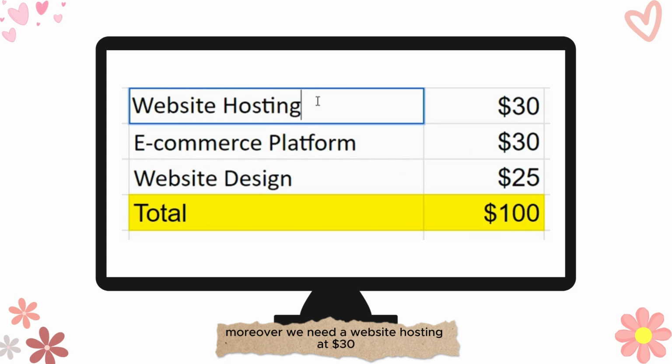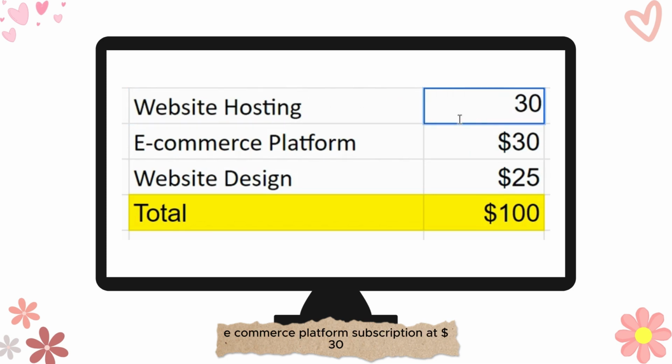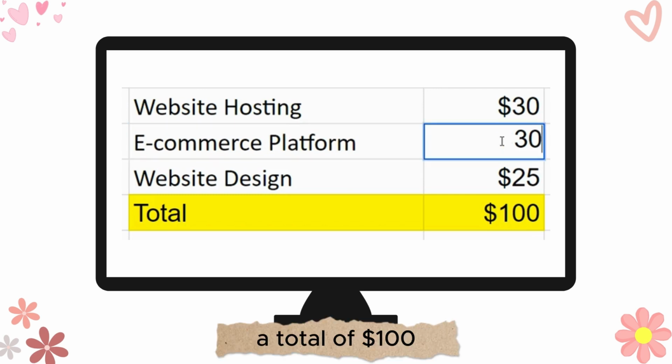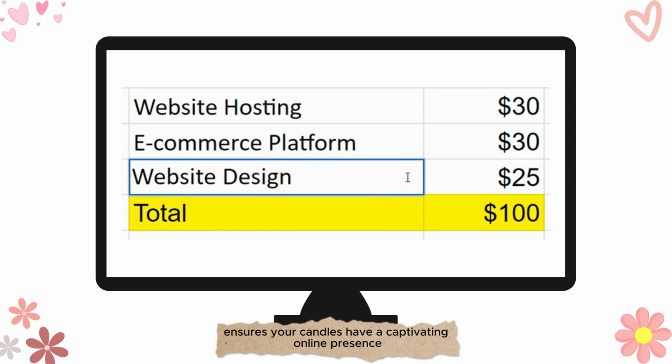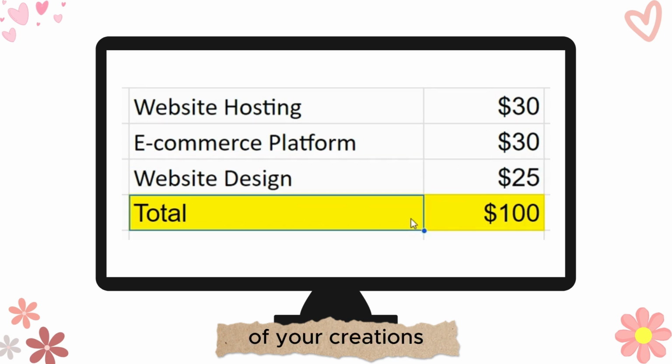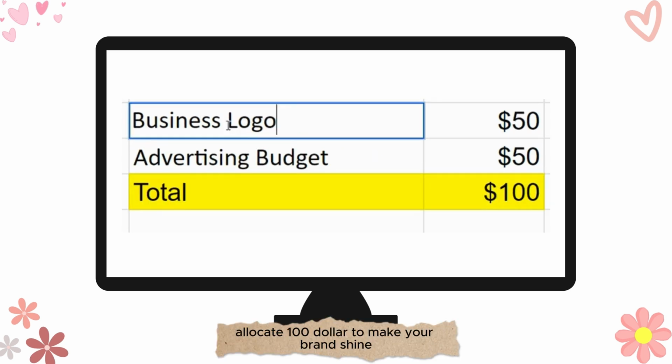Moreover, we need website hosting at $30, e-commerce platform subscription at $30, and a basic website design or theme at $25. A total of $100 ensures your candles have a captivating online presence, inviting customers into the virtual world of your creations.